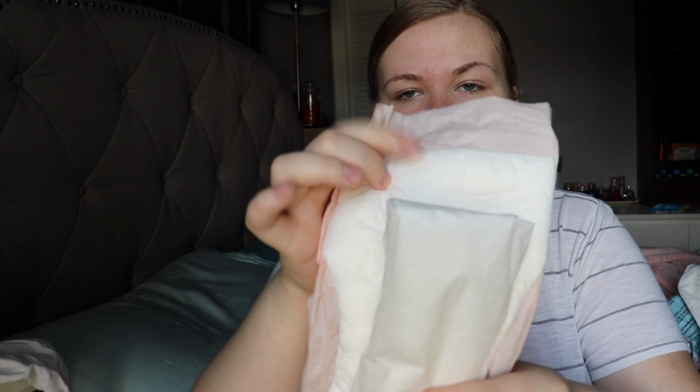So the first pad that you're going to use right after birth is going to be this lovely pad right here. This is what your hospital is going to give you. This is actually a cooling pad. Okay, so here is the pad. This is what it looks like. It has this little white part right here. This is what you're actually going to bleed on, and onto this part that's behind it. This is the more absorbent part. This really isn't absorbent at all.